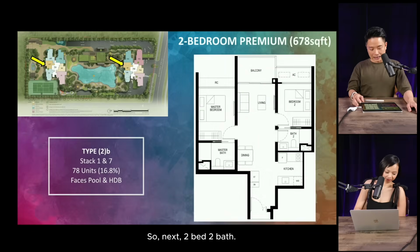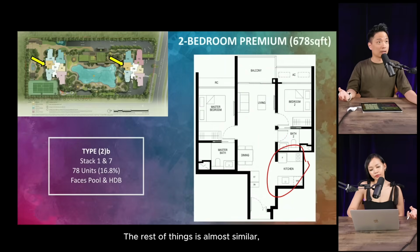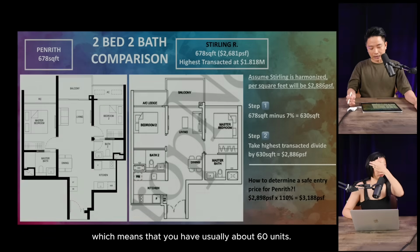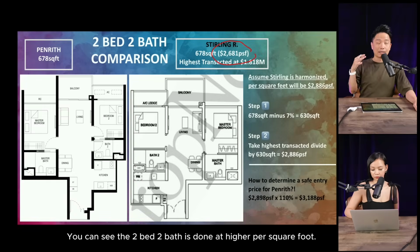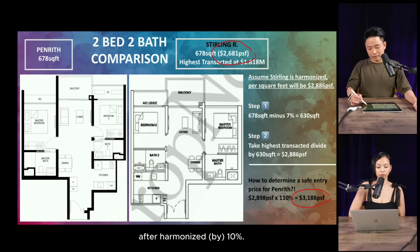Okay, so next, the 2-bed, 2-bath, with a proper enclosed kitchen. The rest of the things are almost similar, we don't see much of a difference. It's 678 square feet, a very good size, and it's a 2-stack, which usually means about 60-plus units. Done at 2,681 per square foot. You can see the 2-bed, 2-bath is done at a higher per square foot. The highest is 318 after the harmonized 10%.